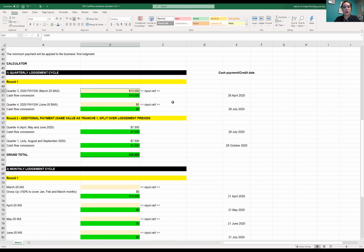Now, what I want to run through is for those who have amounts higher than that. So let's say that you've got substantial withholding, so it's $30,000. Sorry, let's run through another example. I might say that it was $12,000 for this one, but then I had to pay another $12,000 here in my June BAS. And so you can see now that these amounts are totaled together, and that's the way in which it will be distributed.